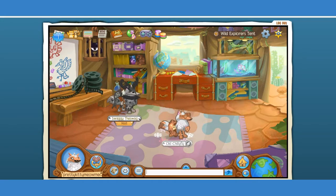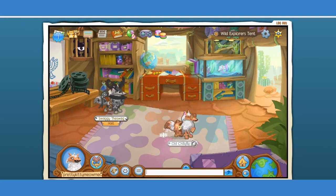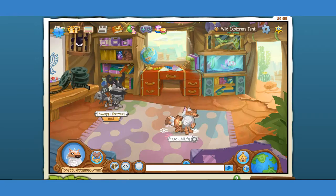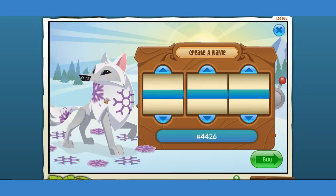Okay guys, so if you noticed, I crashed right there, but I am back now and I have given this Arctic Wolf this awesome look. So let's go check out the pros and cons. All right, here you can see the Arctic Wolf in the center all decked out. Let's see, here we go, 4 days left.